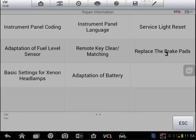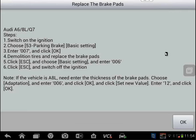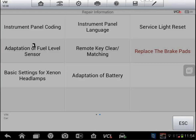Yeah, replace the brake pads. Let's click this. Look at this. Enter 007. Click OK. Look, you guys, this is simple, man. This is simple. Easy to read, easy to navigate. Like, Stevie Wonder could see this with Ray Charles glasses. Like, it's really, really simple.